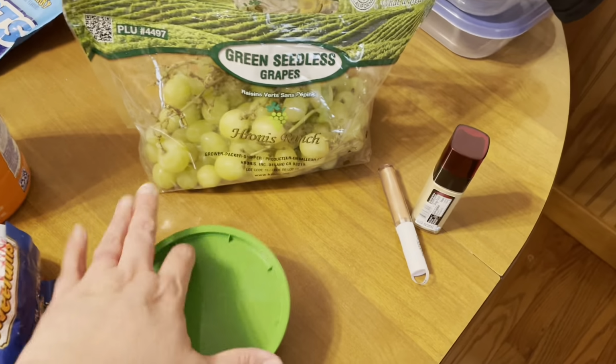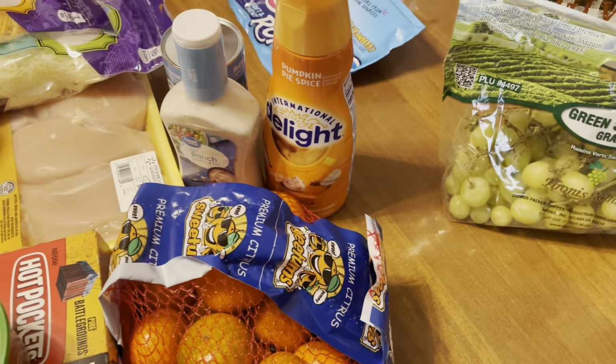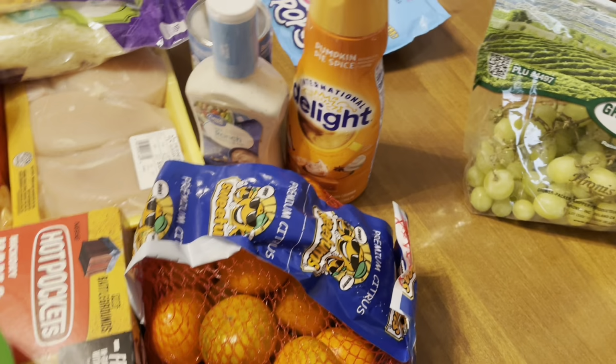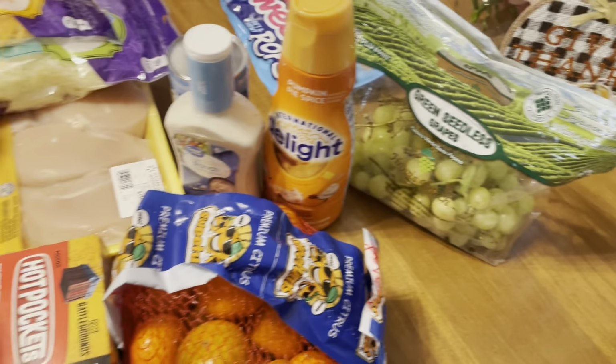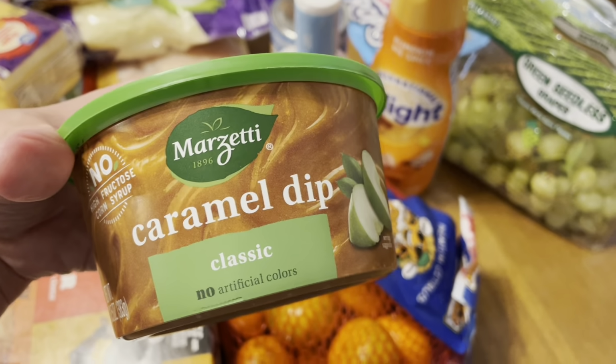All right, I already cut into this. I confess, I have not eaten all day. So when I came home, I opened this, got some caramel dip, and I started eating grapes dipped in the caramel dip. Oh my gosh, this stuff is amazing.